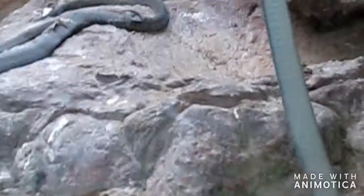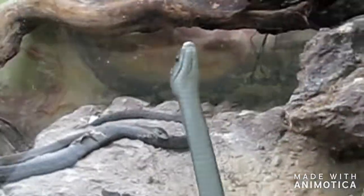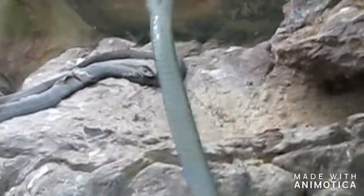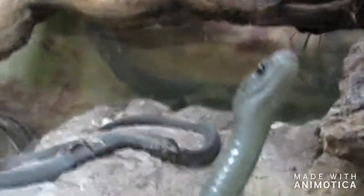This is the most venomous. This is one of the fastest snakes in the world. One of the sketchiest as well. Maybe the inland taipan comes close to this, but this snake is so fast. But really, they don't want to kill people. The reason they bite people so much is because people try to kill them. So you can see here, the reason why they're called black mambas, you can see in the mouth there, is because of their black mouth.